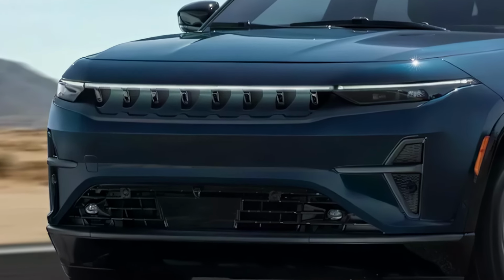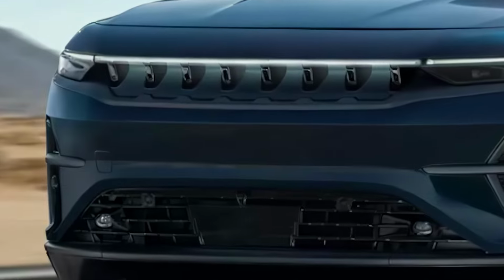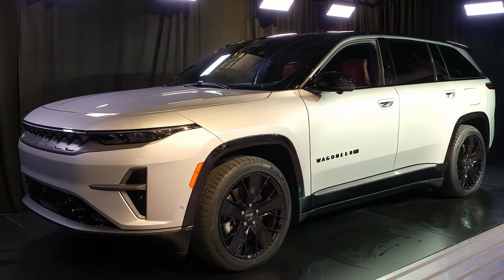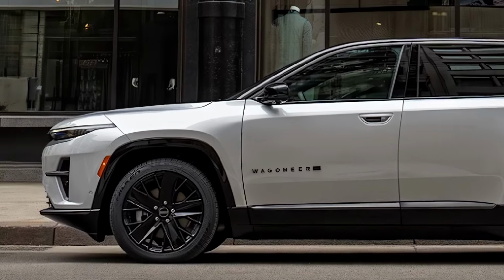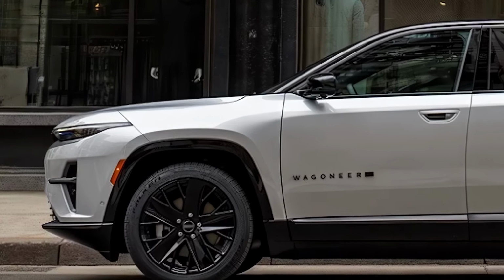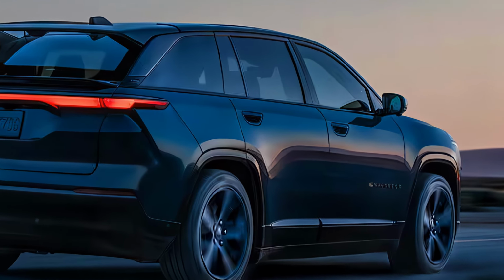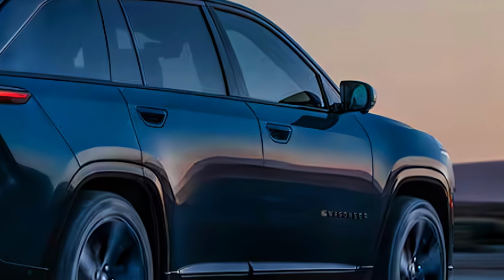From the outside, the 2025 Wagoneer S stands tall and proud with its bold grille and dynamic LED lighting. The sculpted lines give it a sleek, modern look, while still exuding the ruggedness you'd expect from Jeep. And those massive 22-inch wheels? They perfectly complement its imposing presence. You know it's a Jeep, but it feels like so much more.